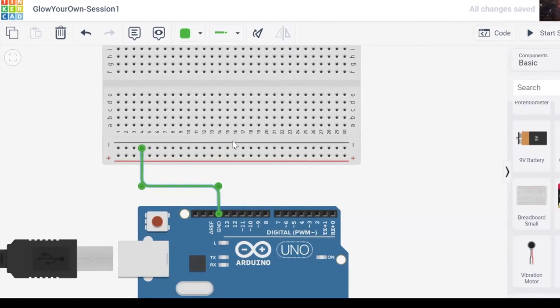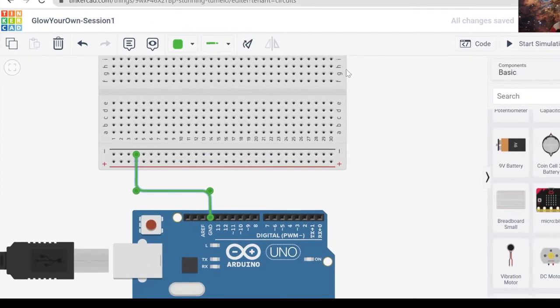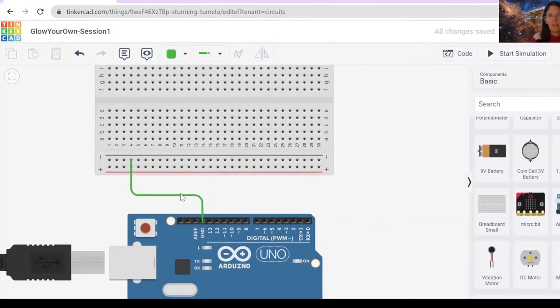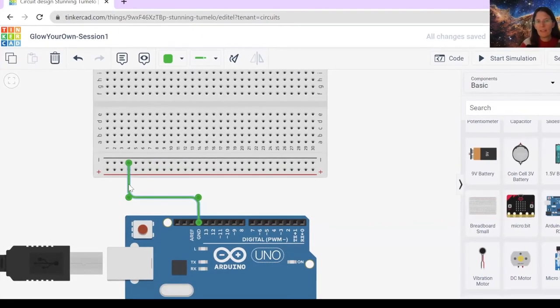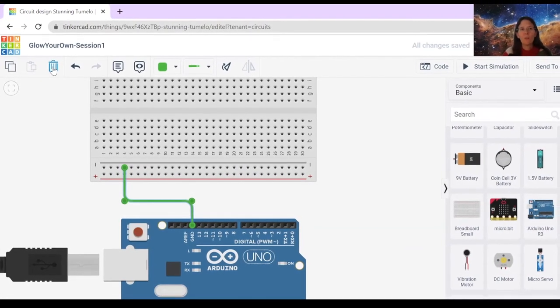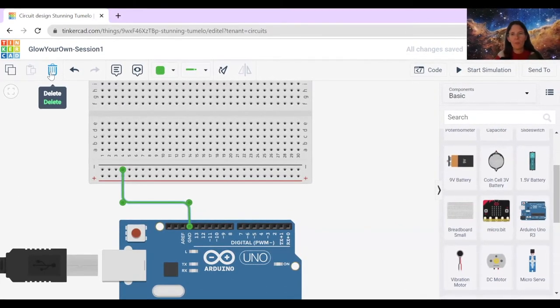So if you put it in the wrong place, that's absolutely fine, because I do that all the time. To delete a wire, just click on it. When you've clicked on it, you'll know, because it gets a bit thicker and you get these little circles, and then either press delete or press the rubbish bin up in the top left corner. So if I wanted to delete it, I could just press delete like this and it would disappear. If you put it in the wrong place, that's fine. Delete it, start again. So I'm going to recreate it.